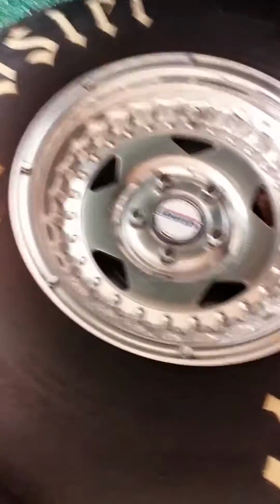Let me just show you. You don't have to get Hoosiers and that kind of craziness, okay? If it's a street car, if you're going to leave the wheels on the car all the time, make sure that you get a street wheel. They make aluminum street wheels that work great for the street, and they'll take the abuse that street driving can put on them. Do not get drag wheels if you're going to run them on the street.